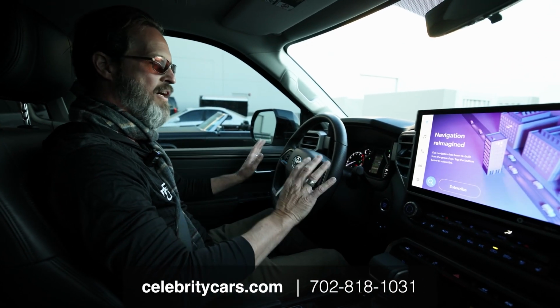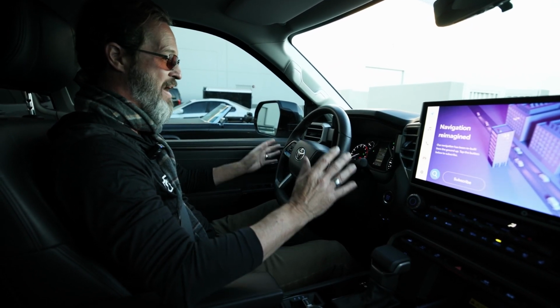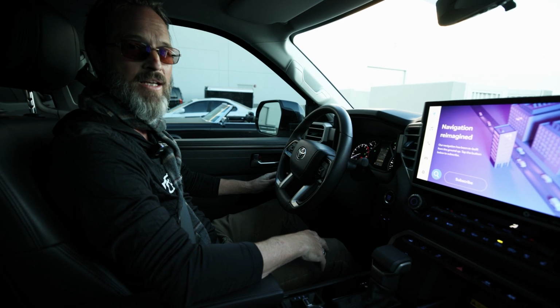You're going to love this truck. It is beautiful, and it sounds incredible. I don't know what's going on. I'm going to go find out.